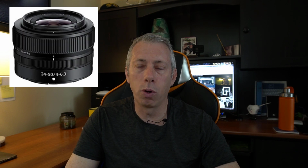Next up we have the Nikkor Z 24-50mm f/4-6.3 lens. This lens still is not shipping, but it is available for pre-order now. If that was something that you were looking for, it is a very small and inexpensive lens. So if you're looking for something small and light, that might be a lens for you, available for pre-order now.